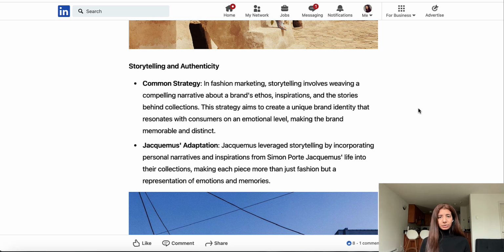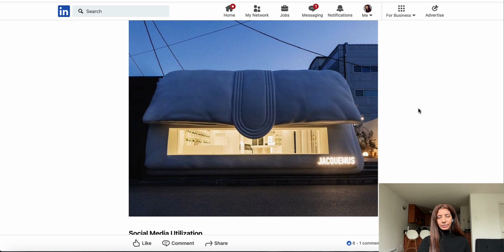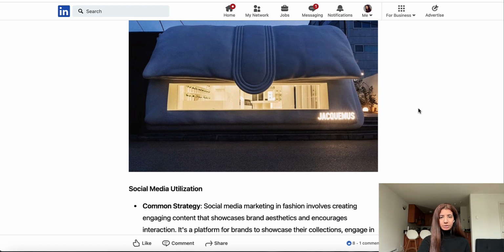Jacquemus' adaptation to this has been that he has leveraged storytelling by incorporating personal narratives and inspirations of his life into the collections, now making each piece more than just about fashion, but a representation of emotions and memories. This is one of the pop-ups by Jacquemus, more into the experiential marketing phase, which we'll talk about later.